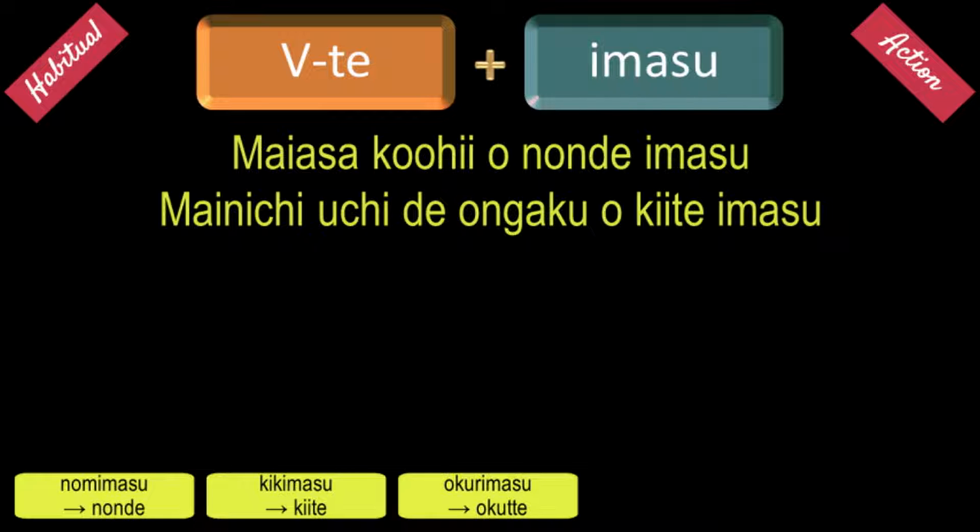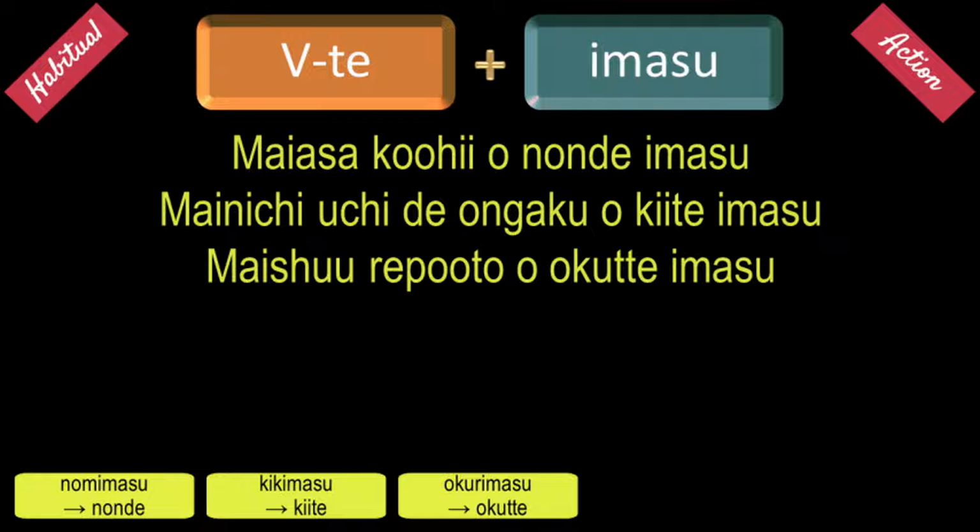Okurimasu means to send. The te form is okutte. By adding imasu to it, we will get okutte imasu, which means sending. So if you are sending a report every week, then you can say maishu reporto o okutte imasu. Here, the word maishu indicates a habitual action of sending report every week. Let me give you another example.